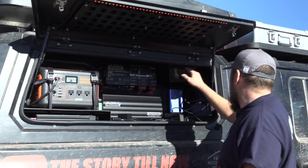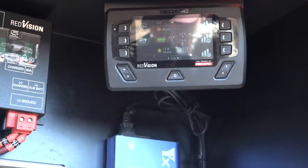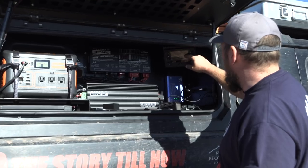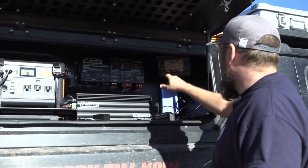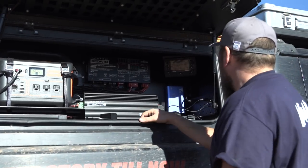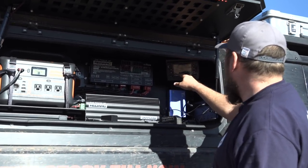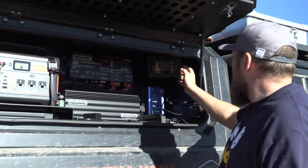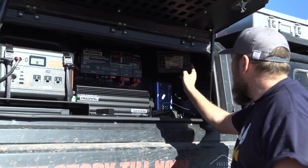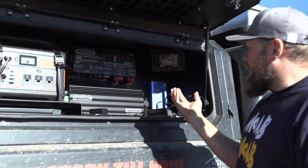And then the display system on the Red Vision is really cool. It shows you where all your power is coming from. So right now it's pulling in from solar. It's got switches for your devices. We added some lighting so that you can see at night and also light up a little bit of the camp area. It tells you how many watts of solar you've got coming in each day, and where all your loads are and stuff like that. So it's a super cool system.